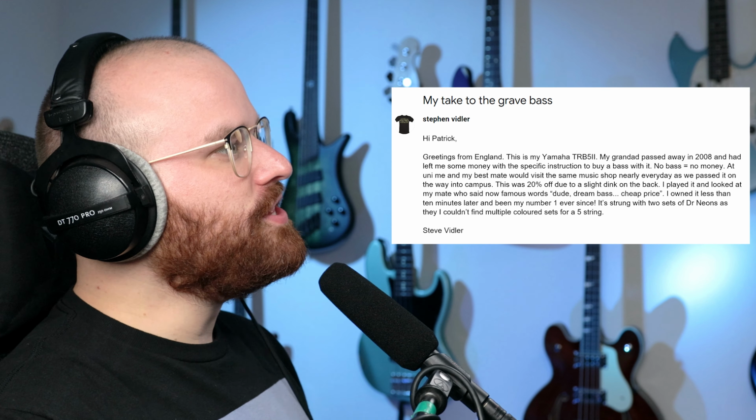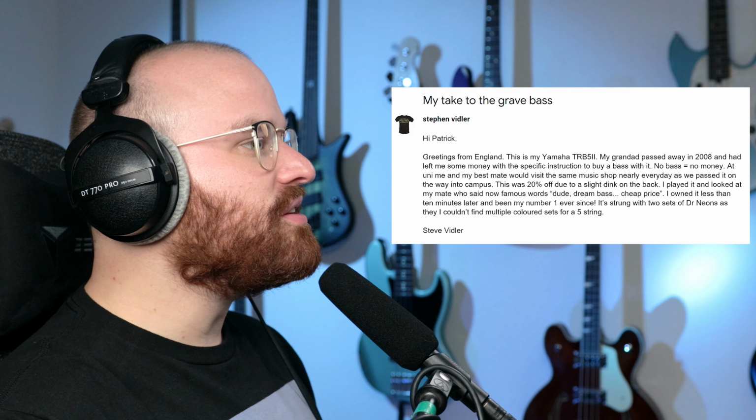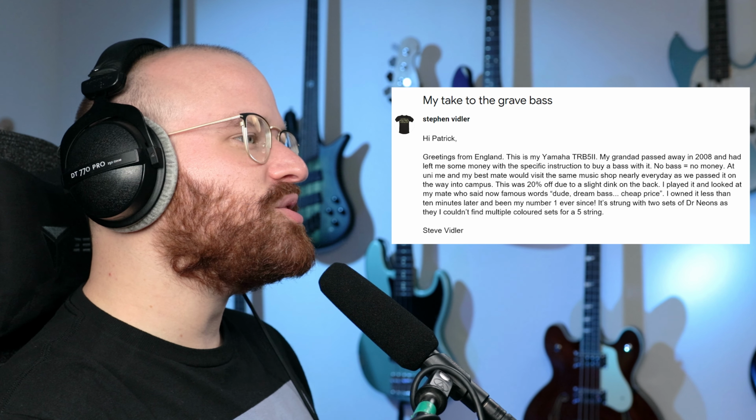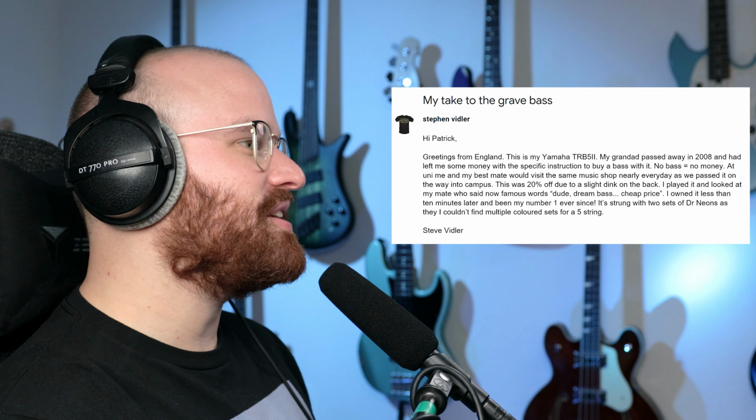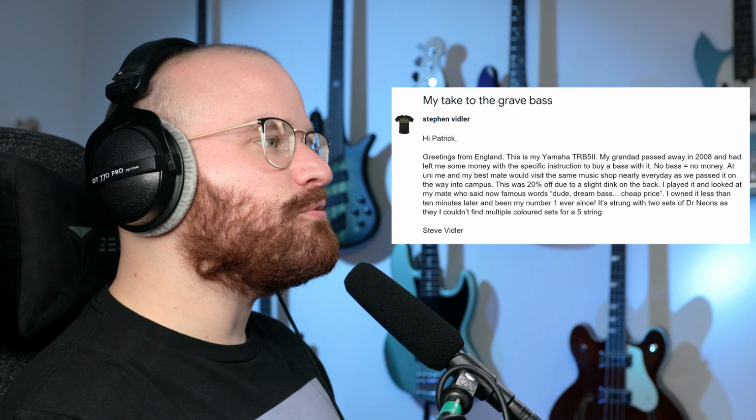Next up from Steven Vidler, he says, my take to the grave bass. Hi Patrick, greetings from England. This is my Yamaha TRB52. My granddad passed away in 2008 and had left me some money with a specific instruction to buy a bass with it. Your granddad's a good man. No bass equals no money.